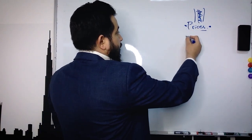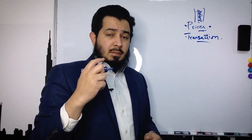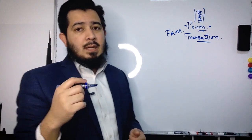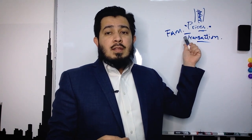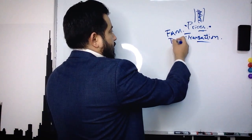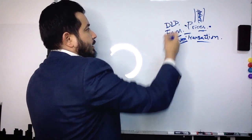What you do is you look at transaction data, okay? Actual transaction data for that particular villa community. Now, there are 2 or 3 free resources very easily available to you. FAM has a website, a real estate brokerage company, fairly large in Dubai, very good. In their website they've got an area called FAM Trends, and I think you can get pricing there. Driven, also a real estate brokerage company, also has a website, and I think you can get the same data from there. And then the DLD, which is essentially the Dubai Land Department.